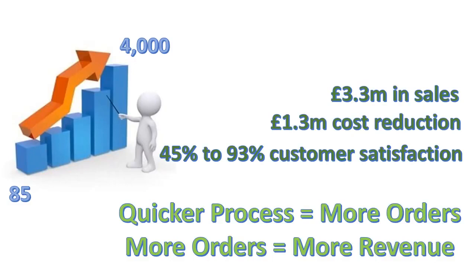And because your processes are simpler, there is less frustration for employees who previously had to deal with complexity, workarounds, rework, customer complaints. And this can reduce costs in itself, because happier customers equals reduced employee churn, which equals reduced costs from recruiting to replace them.